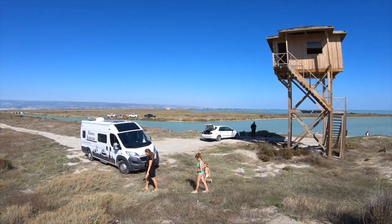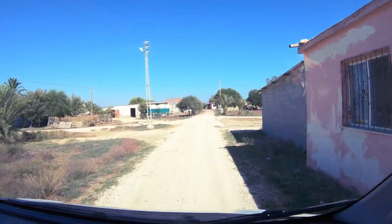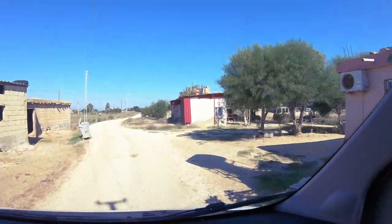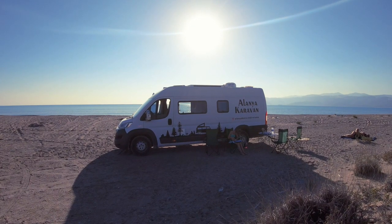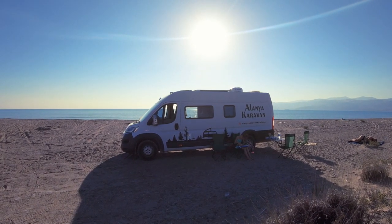Well, we found a watchtower in the Goksu Delta Nature Reserve. But it's not strong enough to climb in. Looks like, feels like it's gonna fall over any second. The spot is nice though. Looks like popular for fishing. Must be for birding too, which Jolien is doing. We don't see that many other birders though. This is how Yosha is doing her homework today. In peace and quiet.